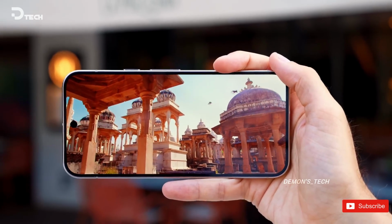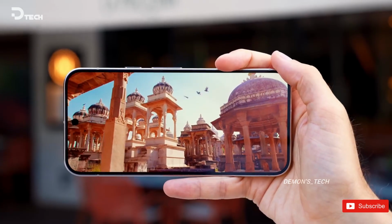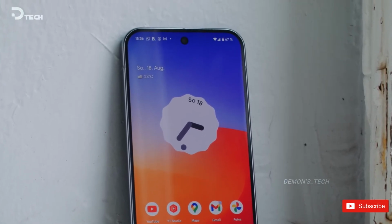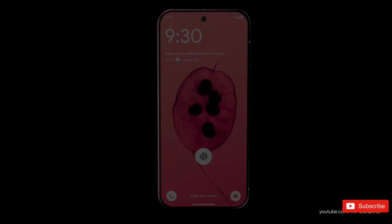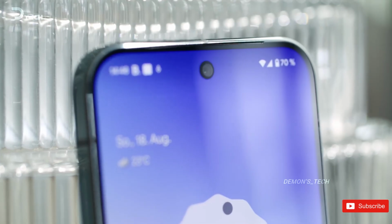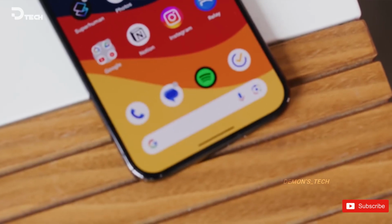As for the colors, the Pixel 10 Pro is shown in a range of attractive shades, including white, black, red, and blue. Of course, no concept would be complete without a wish list of dream features. According to the video, the Pixel 10 Pro could come with Corning Gorilla Glass Victus 2 for added durability, as well as a pair of larger display sizes, 6.4-inch and 6.9-inch, boasting peak HDR brightness of up to 4,000 nits. Battery life gets a nice boost too, with a larger 5300 mAh battery supporting 45 watts fast charging.